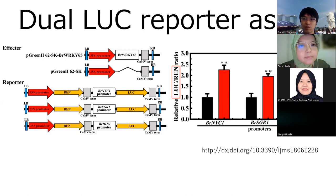Here is an example of a luciferase reporter assay. In the previous example, GUS was used for the reporter construct, but in this case, luciferase was used. The effector in this case was BrWRKY65, a transcription factor from Brassica rapa, Chinese cabbage, and it is driven by the 35S promoter. These people wanted to see whether this transcription factor can activate the promoters of interest like this.